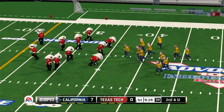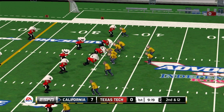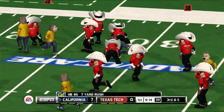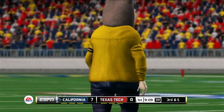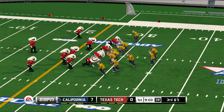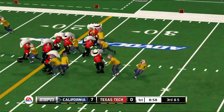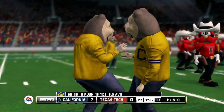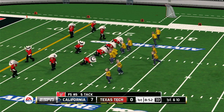From the 35-yard line, it's second down. Nice run there as they work the outside. Gain of seven on the play. Third down. Nice run, and he's brought down. First down, 10 yards to go. Ball on the 23-yard line.